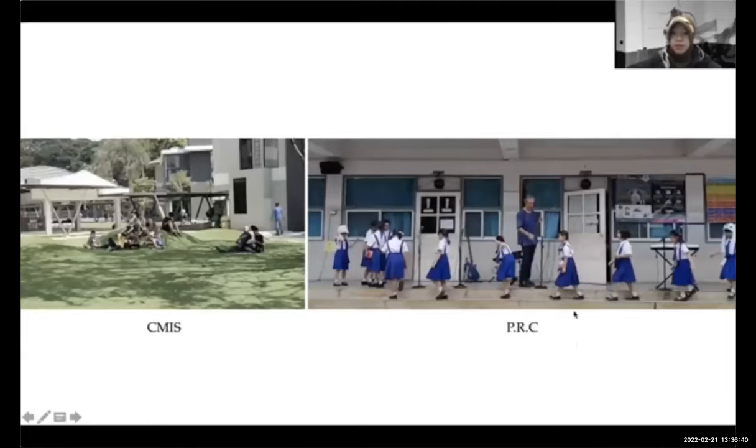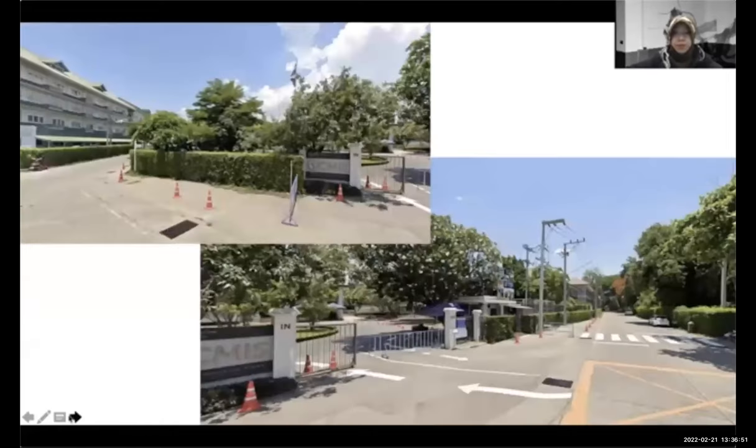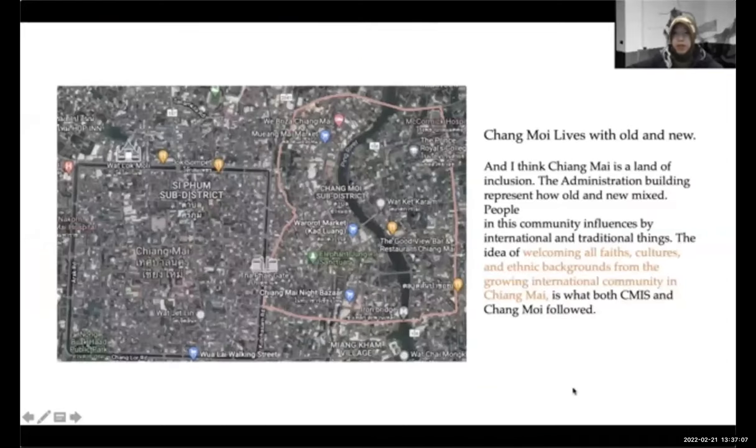But you can see their dress is in a tight way. So after school, you can see these two different kinds of students wearing different uniforms. It's a contrast between tradition and new. Now here are the gates outside of CMIS, and it's quite normal. They are uniform with the outside surrounding buildings, and they are seen as one. And here we are talking about a bigger school.